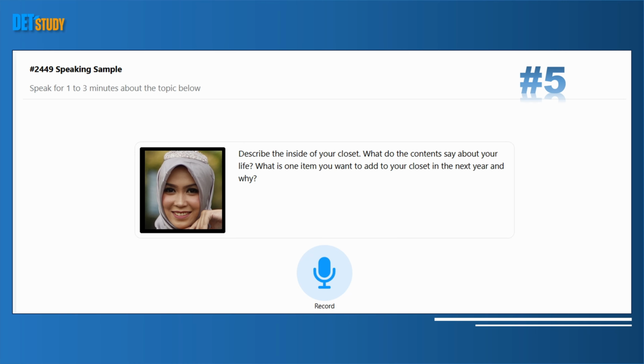Describe the inside of your closet. What do the contents say about your life? What is one item you want to add to your closet in the next year and why?